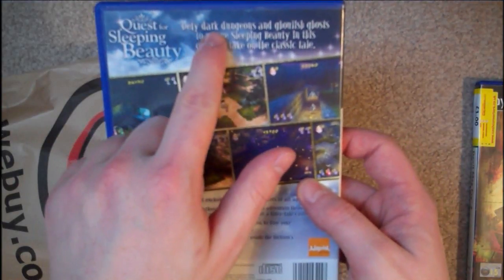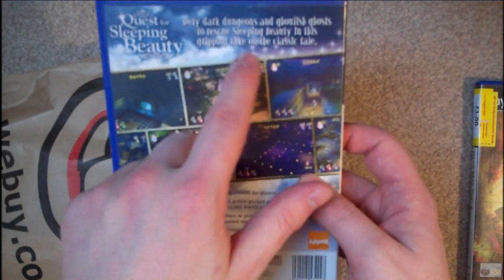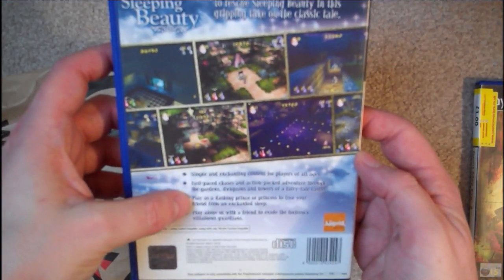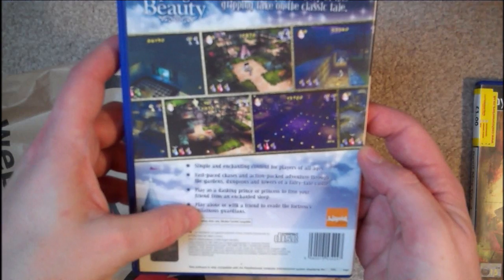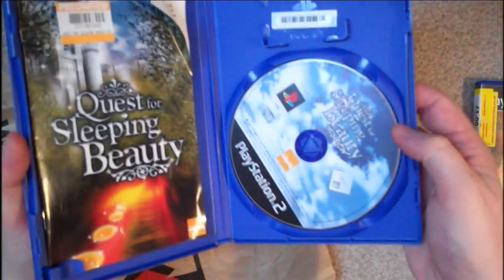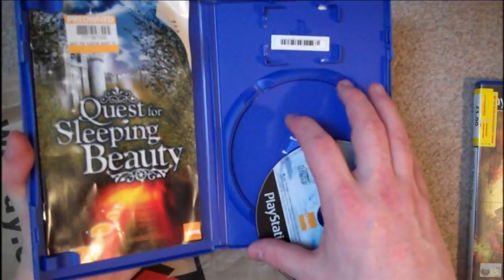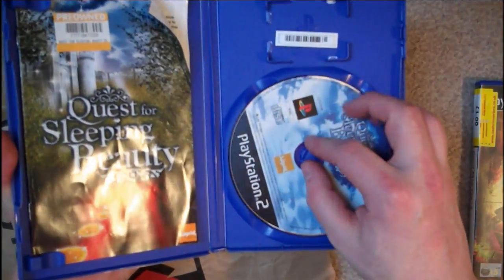It looks interesting. It looks like something different. And it says there, defy dark dungeons and ghoulish ghosts to rescue Sleeping Beauty in this gripping take on the classic tale. Just reading some of the stuff on the back here. So that's complete. Disc ain't too bad.